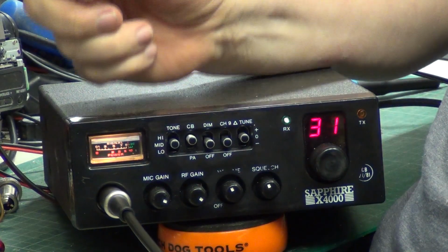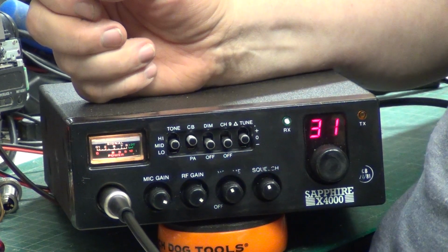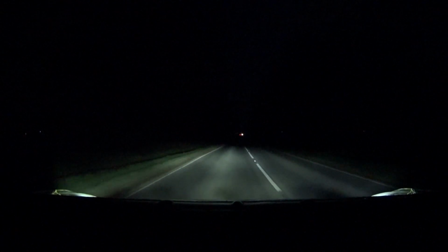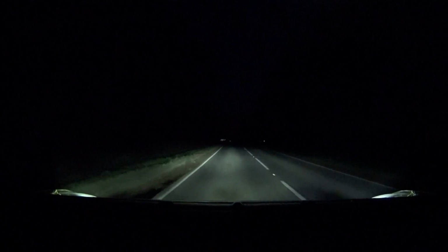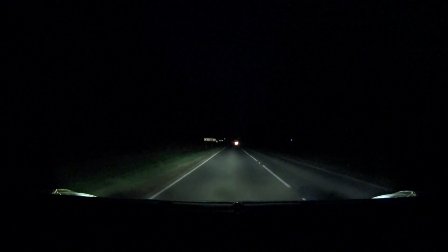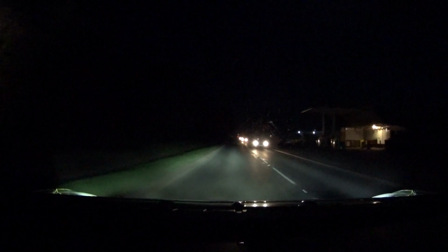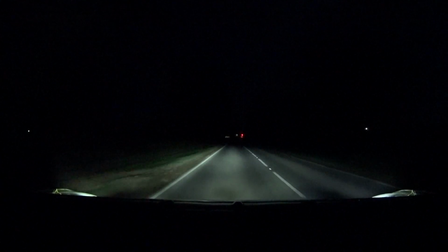Right, we're coming up to the end of the lane. Roger, got you at the end of the lane. Passing Ancaster service station, and it's closed. Well, we're not late.